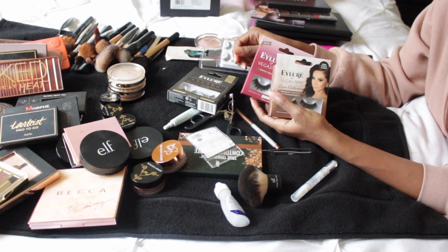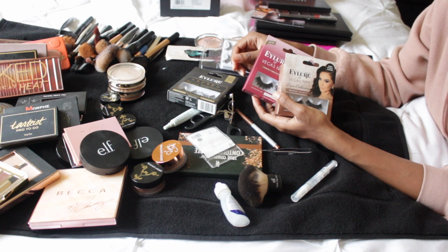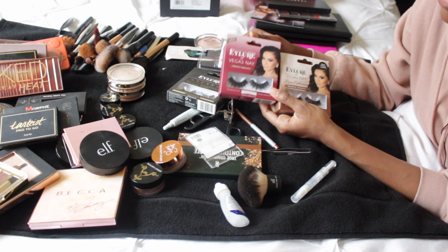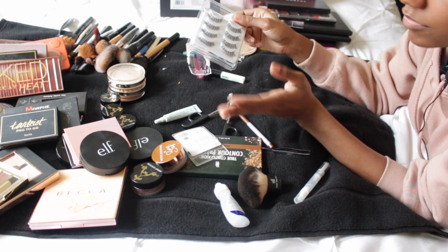They're like $10 to $15, so not super cheap, but they're not super expensive like what are those called, velour lashes, where they're like $40. So I think they're a good deal, and you get a lot of wears out of them. You can tell they're very good quality. Okay, and then I have my Ardell Demi Wispies.